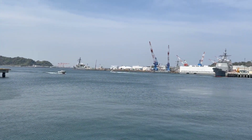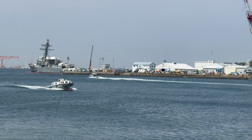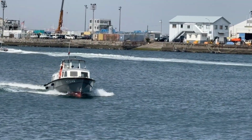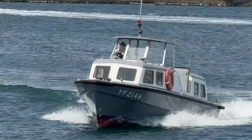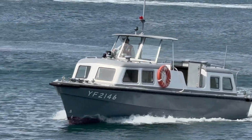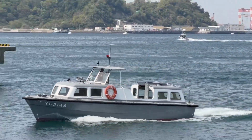And when you observe, on the right side is the U.S. Navy side. The boat that is coming is one of the transport ships from the JMSDF side. These boats are trying to transport all the people from one ship to the other.